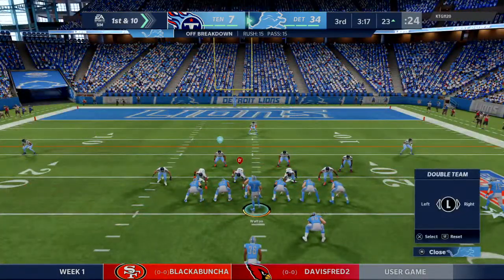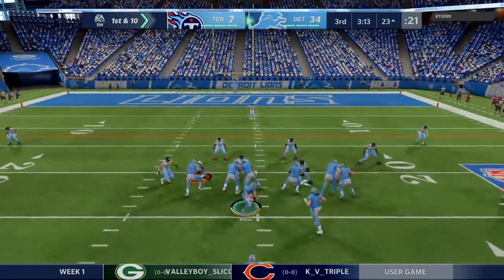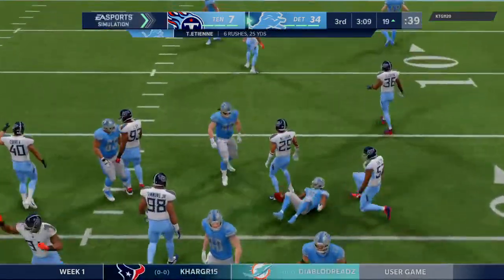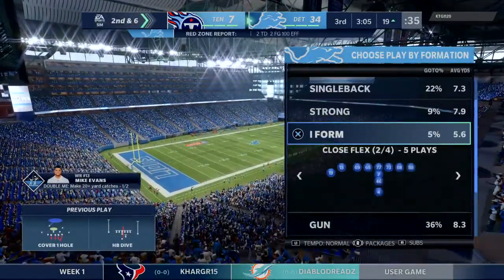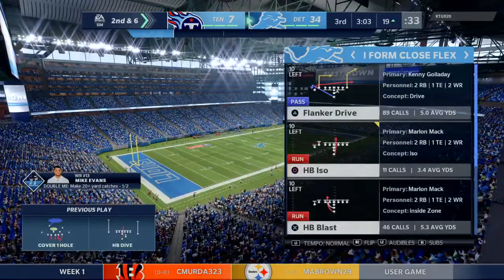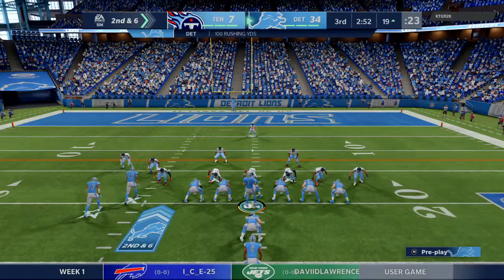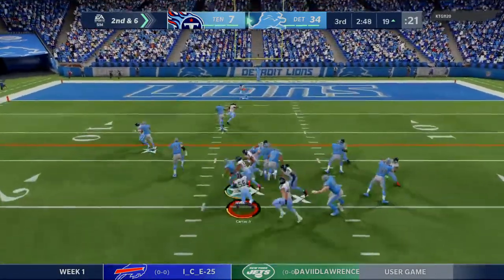So 1st and 10, and if they score on this drive, might have to start digging in our second-half blowout material. Now a handoff here to his running back. Gets a pickup of 4, and it'll bring up 2nd down. Well, you certainly have to give a little credit here because they're playing this game now at their pace. This is ball control football, sustained runs, taking their time, and making it work.